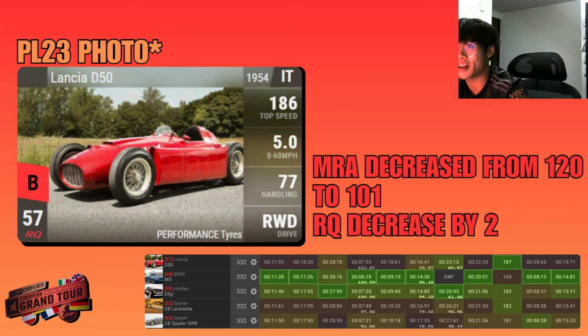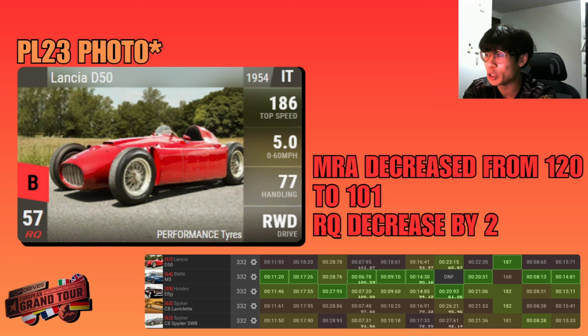Here's a big failure. The Lancia D50, the MRA has decreased from a 120 to 101. I know what you guys are thinking. 101 is still really good MRA. It is, but as you can see, it isn't even the premier dragster for the Ultras anymore. If you look at the times at the bottom, it loses to the BMW M5, the Holden Fiji. It loses even to the Spikers.